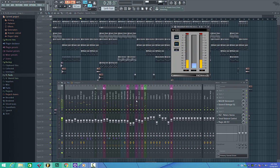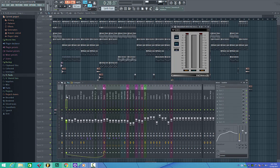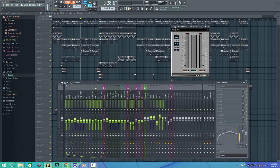So, you notice that we are peaking at 0, right? So what you're going to do is to select all your tracks. Don't select the buses. Very important. I'm selecting the special effects bus because it's not really a bus, it's not routed. So you select all of them, and you simply just turn them down and ensure that you're creating enough headroom.